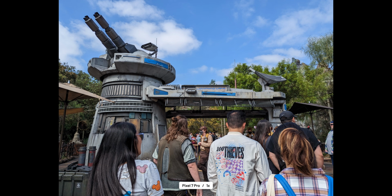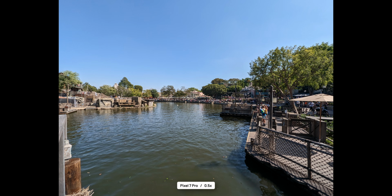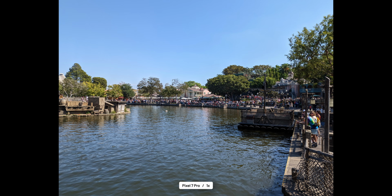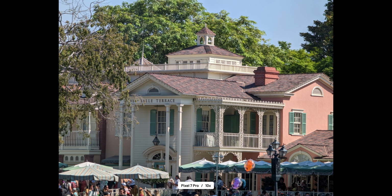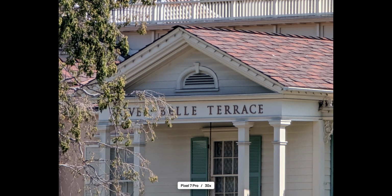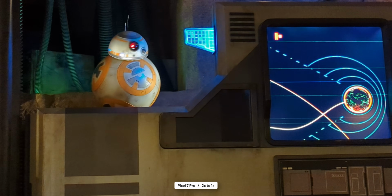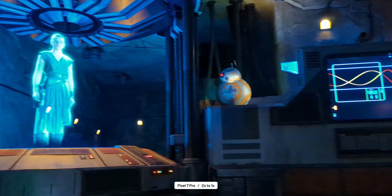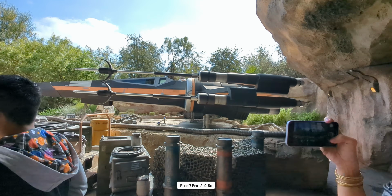All right, here we are at Galaxy's Edge in the line. You can see there's a line to get into Rise of the Resistance. Obviously, the software is putting a lot of the work in, but then you also have the processing that allows for really great zoom shots. And I haven't even gone beyond the 5X yet. I'm sure that if I did, it would look pretty good, but at the main levels, 0.5, 1, 2, and 5X, doing really good already. We're getting some great shots of everything here at Galaxy's Edge. X-Wing!